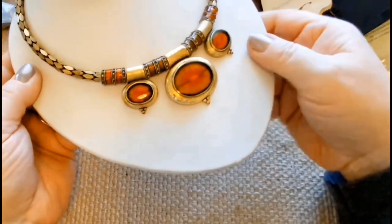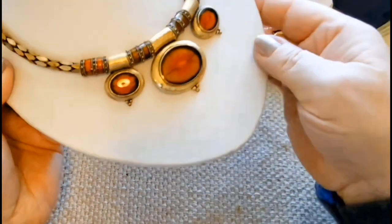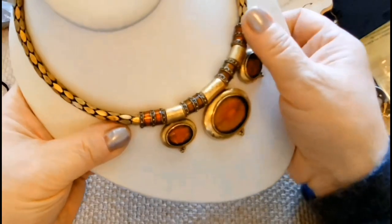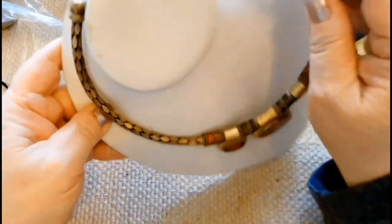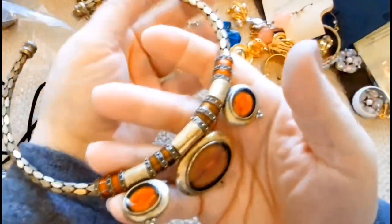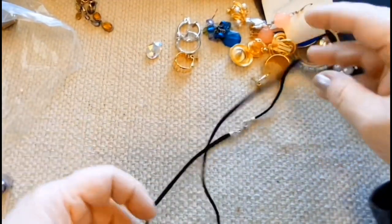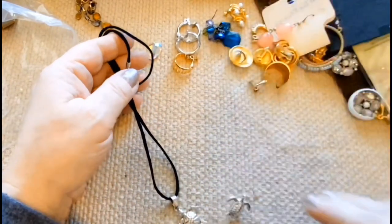Brass tone. Some kind of glass coating there, laminate type stuff, I don't know. But it's a brass tone with a rust colored accent color. Anybody's interested, we'll do that for $4. There is some wear on it, as you can see, but still definitely usable. $4.